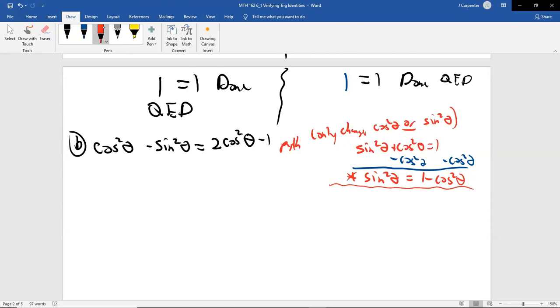Or if you took the sine squared of theta plus the cosine squared of theta is equal to 1, you could instead subtract the sine squared on both sides. Again, sorry for the thetas that look like 2's. And you get cosine squared is equal to 1 minus sine squared. That's the other variation.